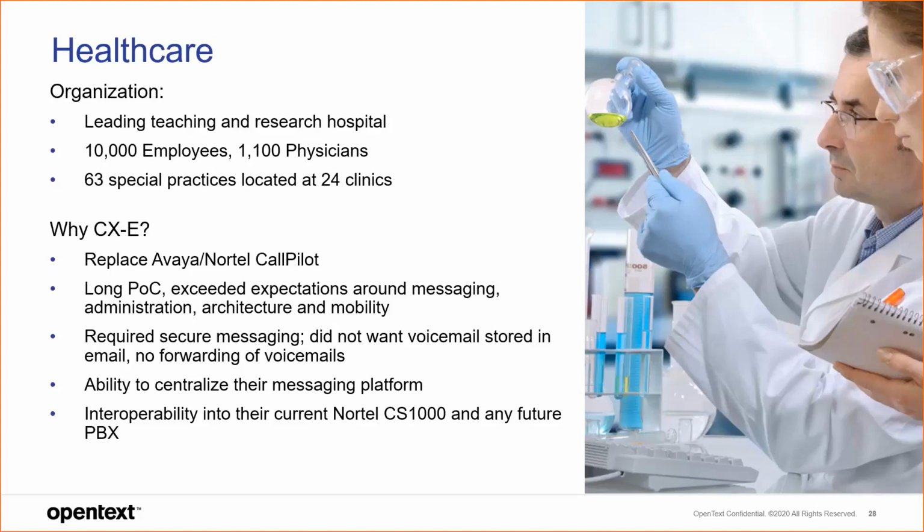They had a long proof of concept period that they went through, comparing us side by side to Avaya solutions and other solutions that were out there. And after that, they really saw that the CXE platform far exceeded their expectations in all of the various aspects, from mobility to survivability and architecture, messaging, how easy the system is to administer on an ongoing basis, things like that.